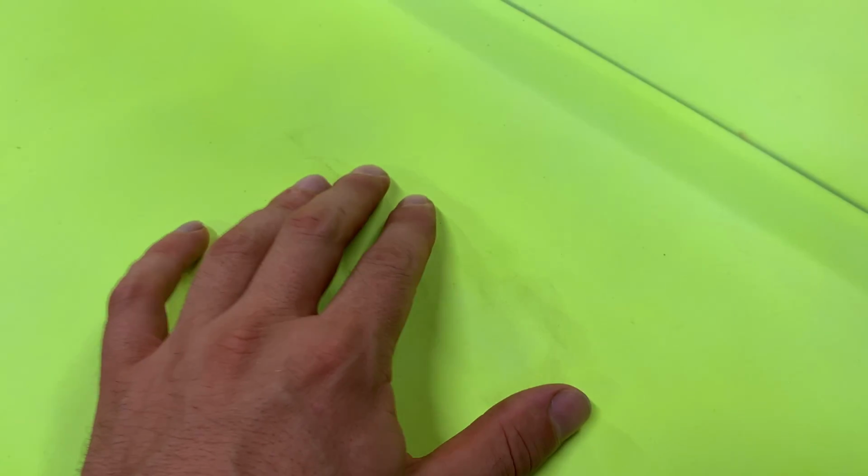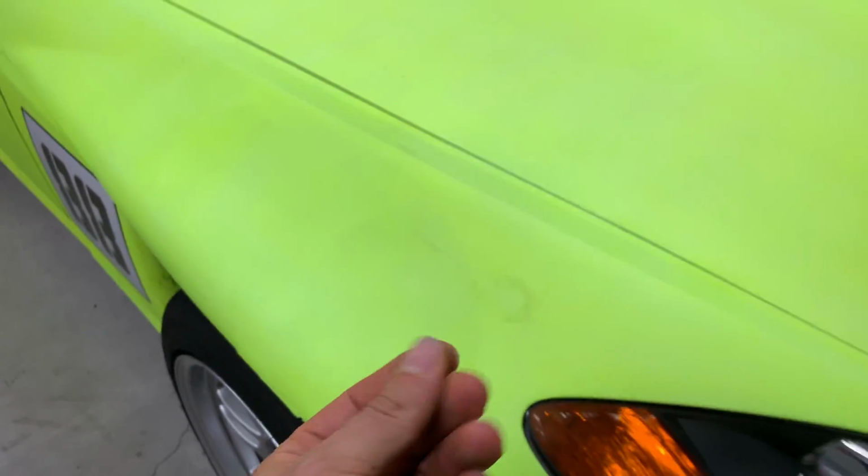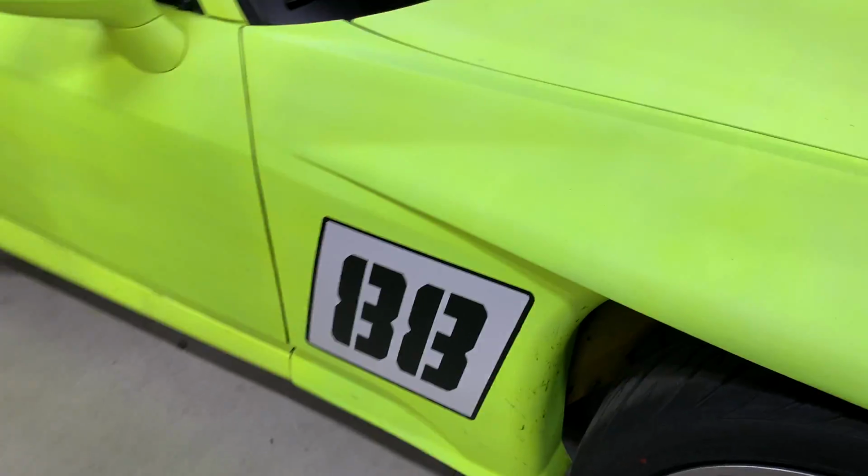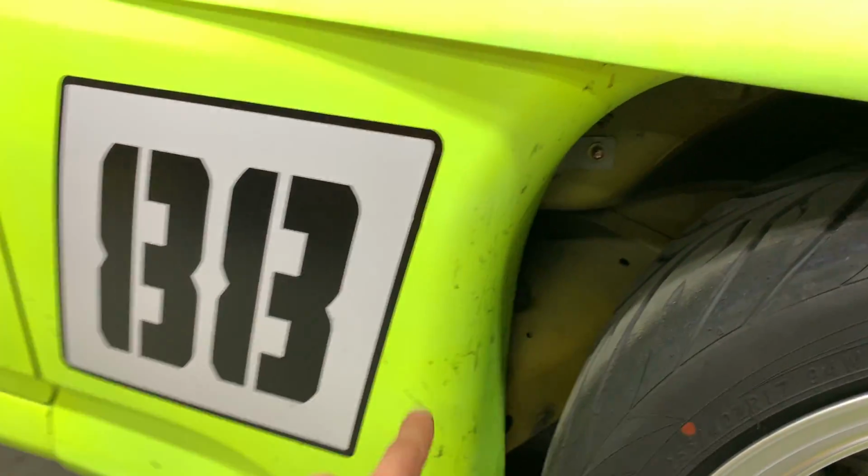So this right here was a big streak of rubber, and I actually just put some Goo Gone on a paper towel and wiped it to get it off, but you can see that it took a little bit of the plastic with it. Got rid of a lot of the black, but you really can't do that on a regular basis. Same thing on this side.